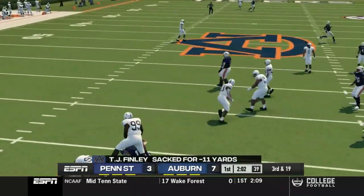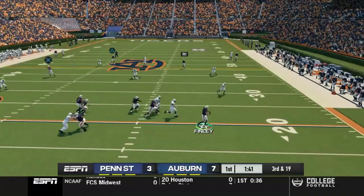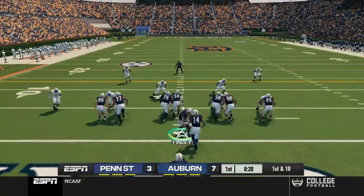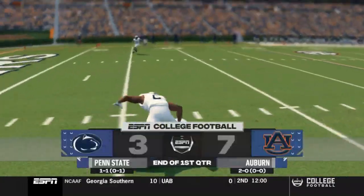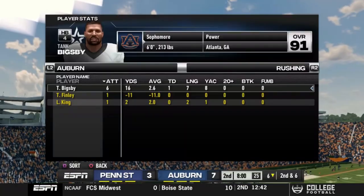Their defense getting after it. Finley taken down for a sack. Now on third down and 19. Rolling out to the right. He's hit. That's going nowhere. And we had to punt it away. Next drive. Defense gets us the ball back. We get a short gain there. At the end of the first quarter, it's 7-3 on top.